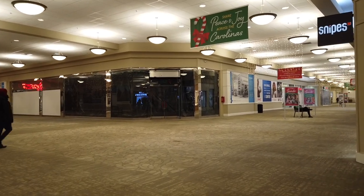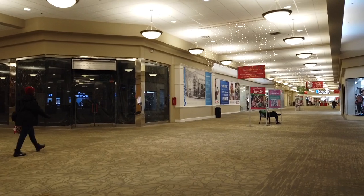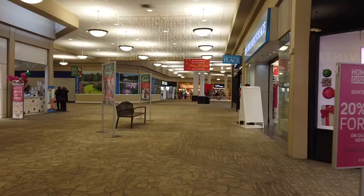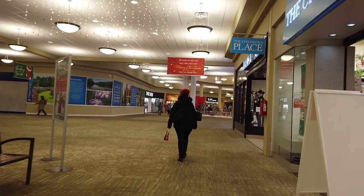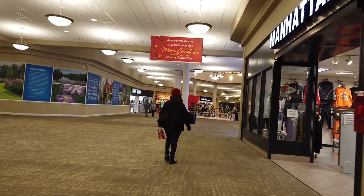Now, Sumter is a little bit of a smaller city. It's out near Columbia, South Carolina. It's actually just east of Columbia by about an hour. But again, what does the community actually need? Do they need high-end retail? Do they need multiple anchors? I really feel the answer is no.